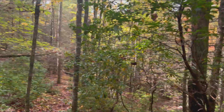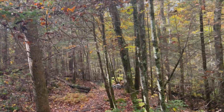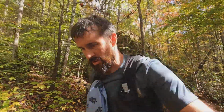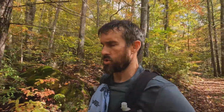I'm making around 15-minute miles, I believe. I'll have to look at the splits later, but trying to get to our aid stop. All right, we're moving a little bit better now. Not a lot, but a little. Trying to keep it under a 15-minute mile as much as I can. Got about 7 miles to Peters Mountain, a huge aid stop for the No Business 100. So maybe I can slip in there and grab some of their goodies.